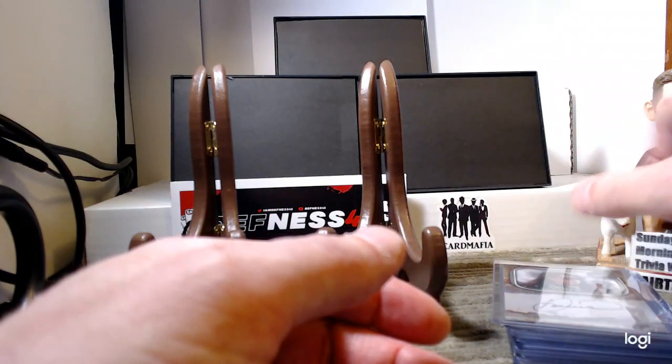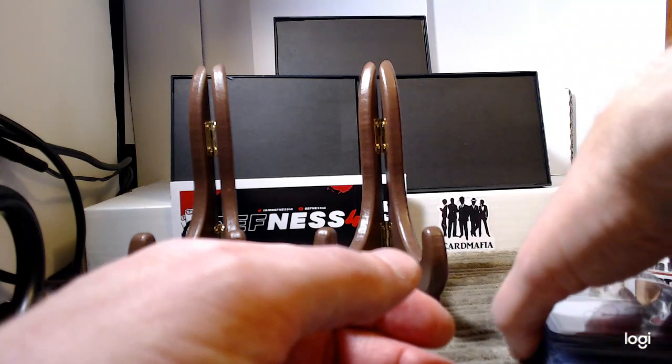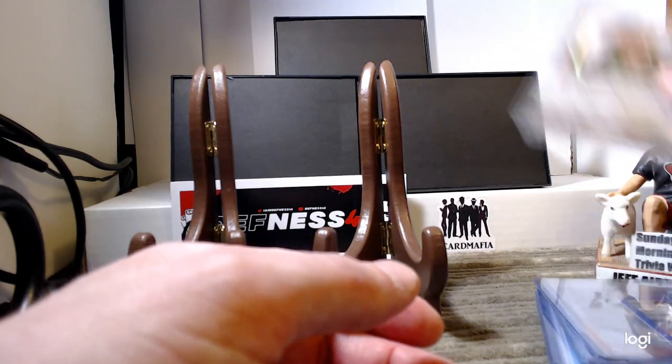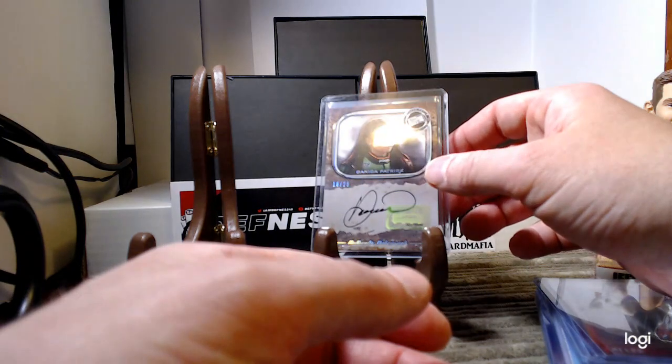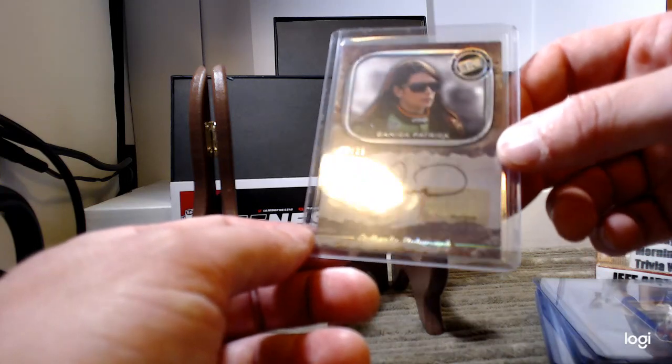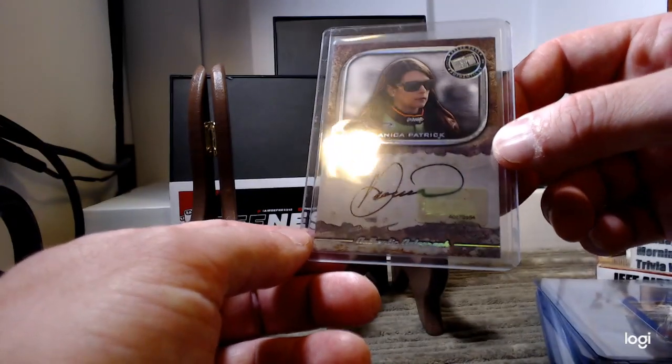And 10 more non-baseball before we get to the baseball. You know, I have to throw the old Danica Patrick rookie autograph card out of Press Pass. Easy for me to say.